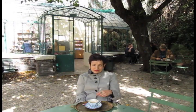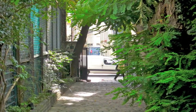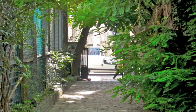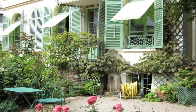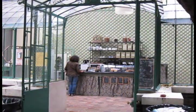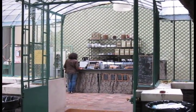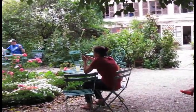To find it, you walk down a shaded cobblestone path which suddenly spills onto a bright and airy courtyard, framed by quaint houses and a garden. The house before you at one time belonged to Ary Scheffer, a painter and sculptor who was a member of the Romantic movement. If you meander into the garden, you'll see a few cafe tables and a 19th century greenhouse.